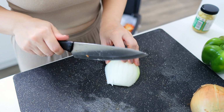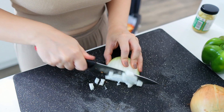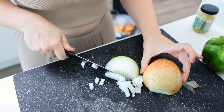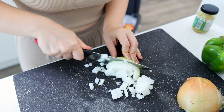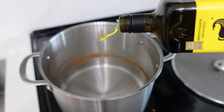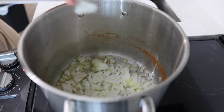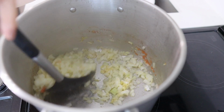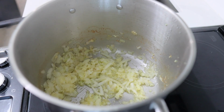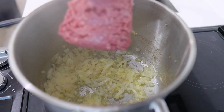Now that our pot is empty, we want to kind of brown up these onions and also some garlic. So I'm going to chop up a whole onion. And you're going to continue to get your pot hot with a little bit of olive oil, and then we're going to add these guys in. Lean ground beef, and then I'm also doing a little bit of turkey as well, like half low calorie because beef is a little bit higher in calories.